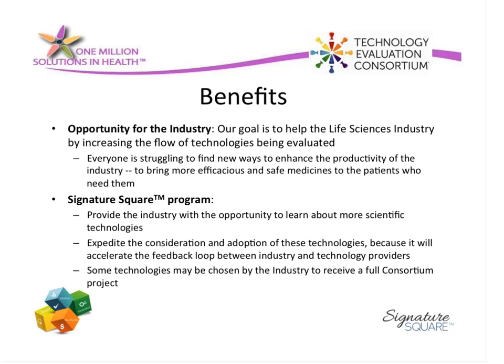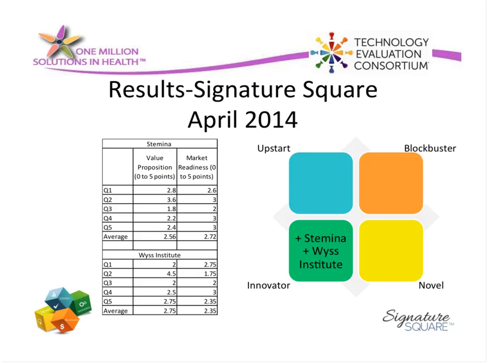The Signature Square program specifically provides you the opportunity to learn more about scientific technologies and to expedite the process. Perhaps some of these technologies may also be chosen by the consortium to receive a full-blown consortium project later on in the process. So we're very excited by these changes that we're implementing and hope that they bring lots of value to everyone involved.